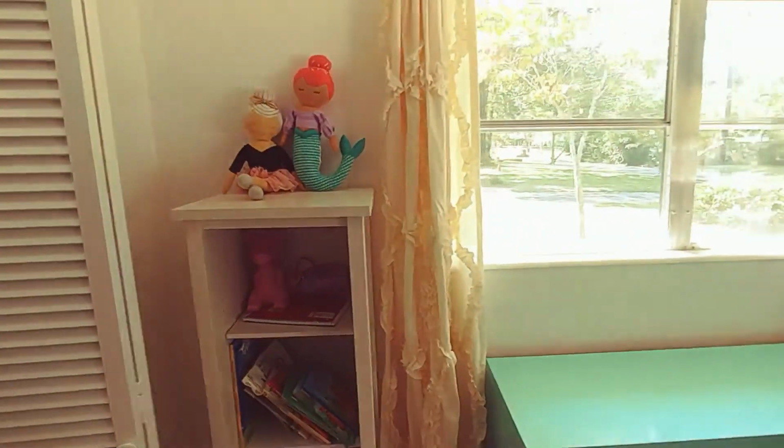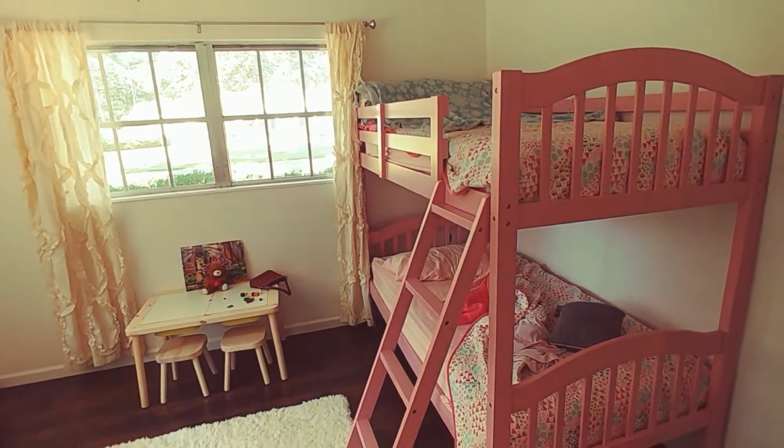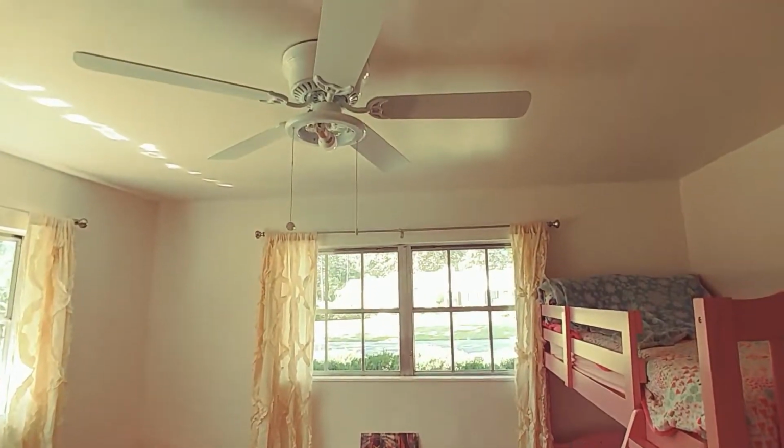Yeah, so this is their room. This is the after. Let me know what you think, and if you have any suggestions or tips before we go do the next room.